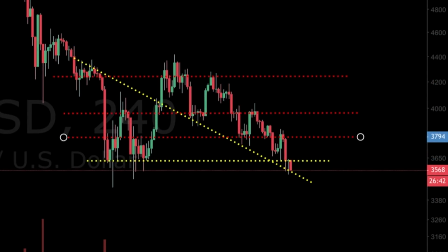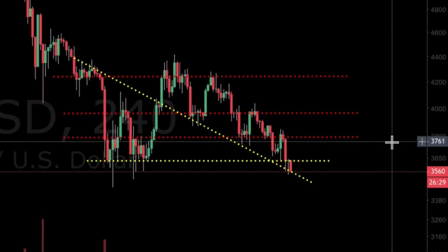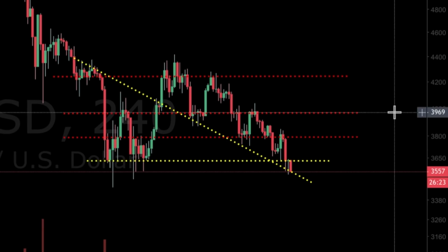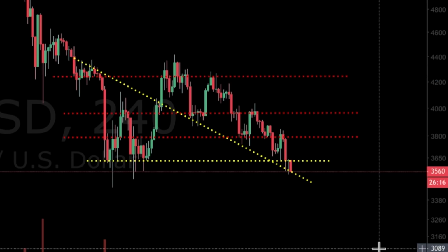On the 4-hour chart, clearly broken through that support area that we were hoping to hold. We're trending down that descending trend line now. That's this yellow line down. We've got resistance levels set up now at 3,800, at 39.50 to 39.75, and then again at the 42.50. Keep your eye on that 34.50. To me, that's kind of the magic line at this point in time.